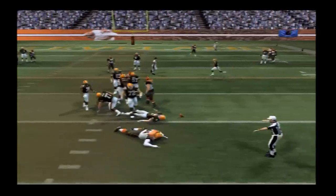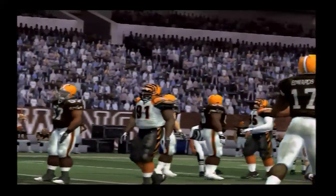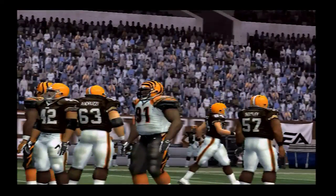Steps up. Got to him as he throws. When you let the defense get into your backfield that quickly, bad things are going to happen to you.